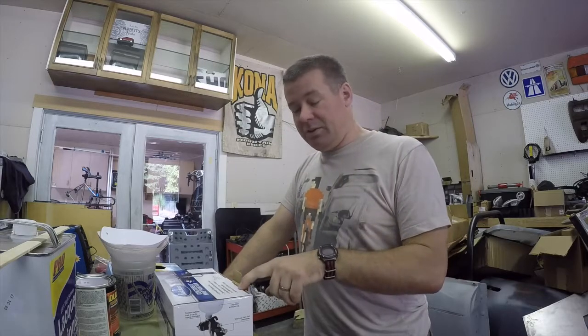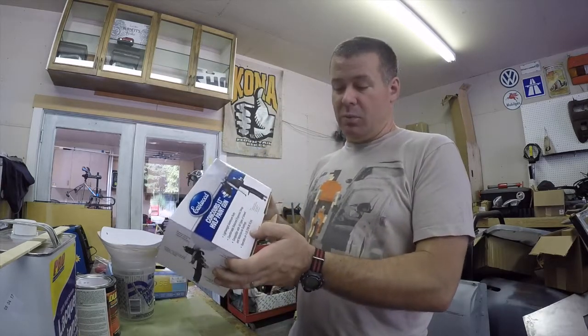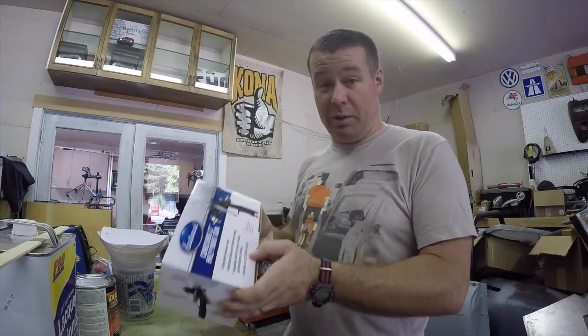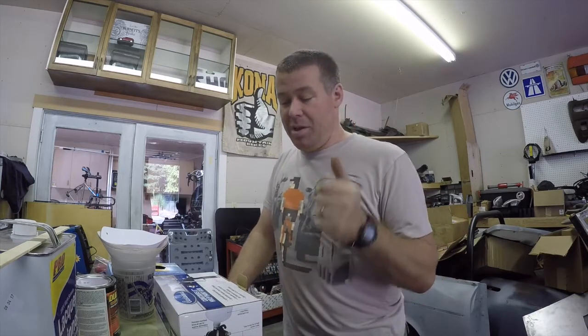So I looked online, I went to Eastwood, and they have this one. This one operates at 4.25 CFM at 30 psi, which is well within the range of what my compressor can deliver. So for the projects that I'm doing and the compressor that I have, this is a really good match. If I get a bigger compressor down the road, this will still work just fine. You can't ever have too much air, but if you have not enough, that's a bad thing.